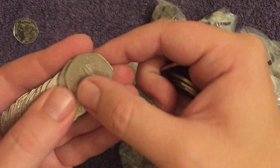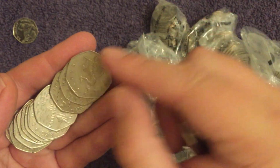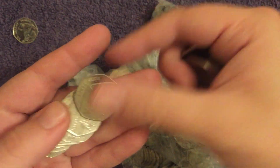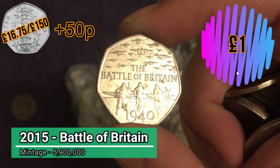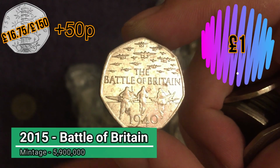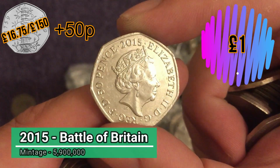Although it's not looking hopeful, is it, so far? But hopefully we'll get these duff bags out the way. I can see something coming. It's a Battle of Britain. And again, that's a low tier keeper, just over face value. So we'll add some more money into the Kew Gardens fund.